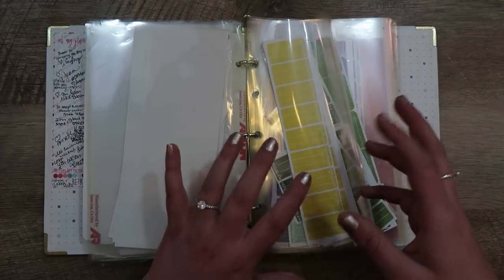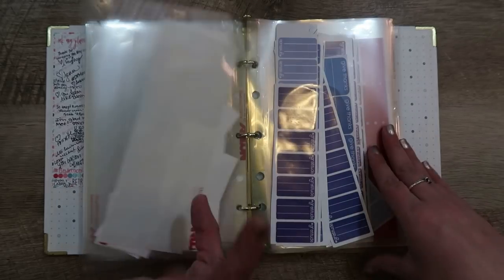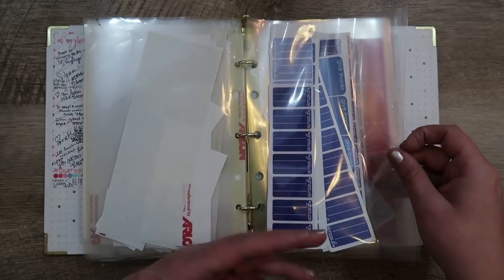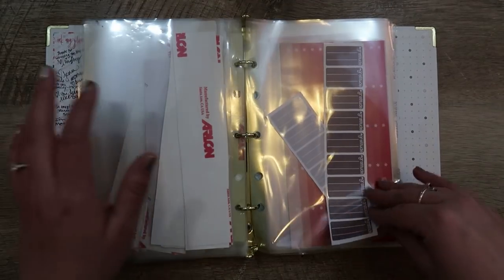Like if I was planning out what weekly kits I was going to use, there was an associated gratitude sticker that was going with it. And part of me feels like I should get back into that because I loved having a place to write down what I was thankful for every single day. I might do that for next year.